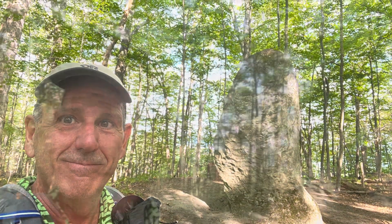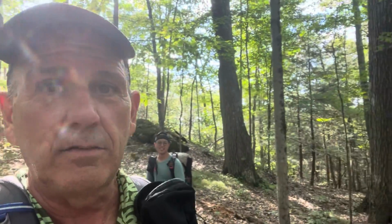Okay, so here's a giant thumb 360. That trail goes north. Oop, trail goes south that way. Wait a minute. South. There's the big giant thumb. Trail goes north that way. There's Chris again. And that's the end of the 360.